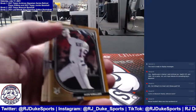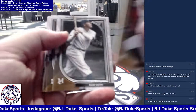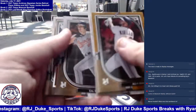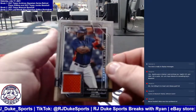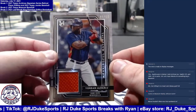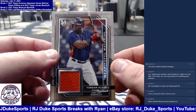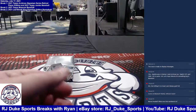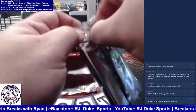All right, next up. Parallel, Alex Kirilloff. Base cards, Babe Ruth, Joey Votto, Cal Ripken Jr., and behind that, numbered to 50, single color patch for the Houston Astros. Here is Yordan Alvarez. This goes 45 of 50 for Houston. All right, two packs left.